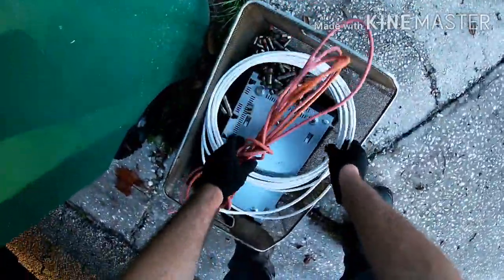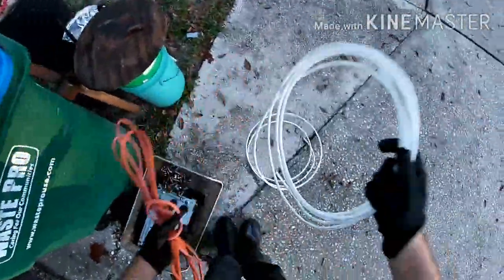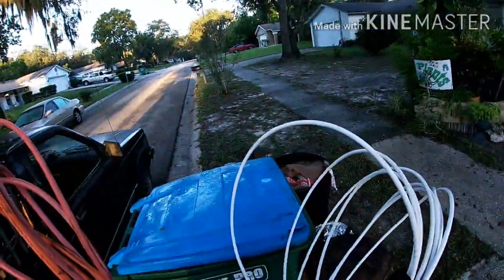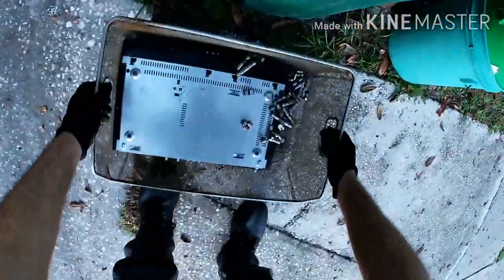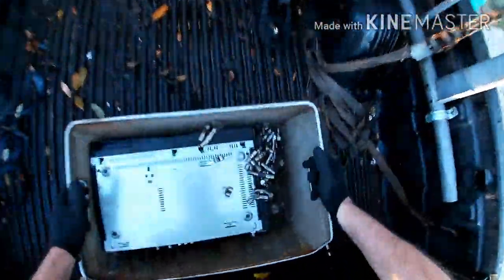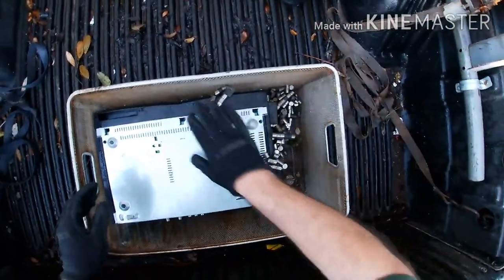Okay. Actually, coax. Oh, my magnifying glass out. Yeah, that's coax, which I'm not really interested in, but I'll take this. What is that? A bunch of magnets? Not very strong magnets, but that's cool.